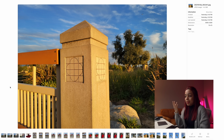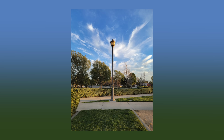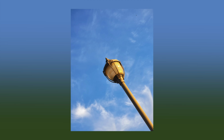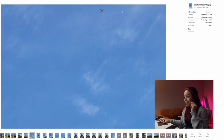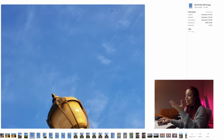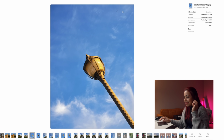Here's a good example of the amount of detail that you get with these photos. I almost thought that this was a 108 megapixel shot, but it's not. And it's cool to know that you don't have to shoot with that to get a great looking photo. Here's some quick rapid fire of some of the other cool shots that I got. This one in particular I really like because you can see the little baby plane in the sky. Well, it's not a baby plane, but it looks like a baby plane. But yeah, again, the amount of detail that you get is crazy.